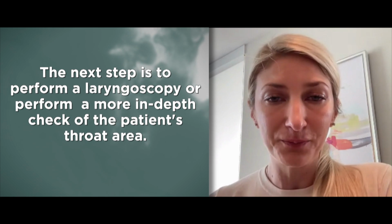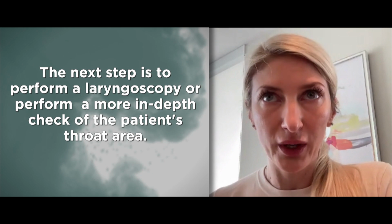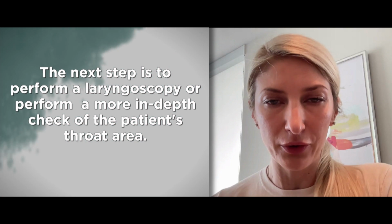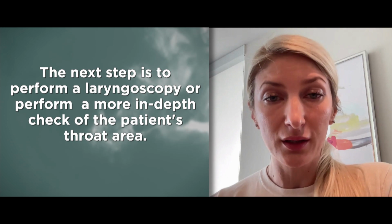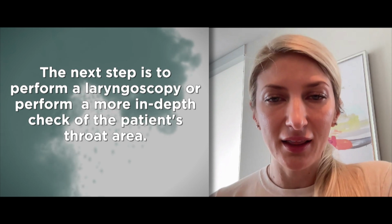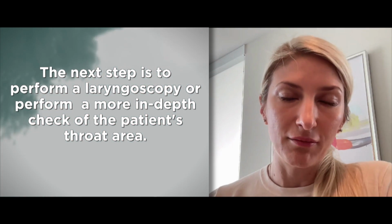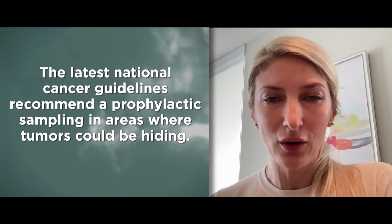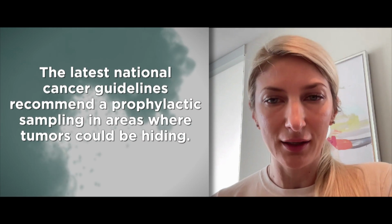So it's called nasopharyngoscopy, as well as sometimes we actually take patients to the operating room where we can do an in-depth exam of all of the posterior, the deep back of the throat areas, with cameras and good lighting, so we can look and search for those areas. In the event that we don't really see anything that could potentially be presenting as a cancerous tumor, the latest national cancer guidelines also recommend doing almost like a prophylactic sampling of areas where we know that most likely those tumors may be hiding.